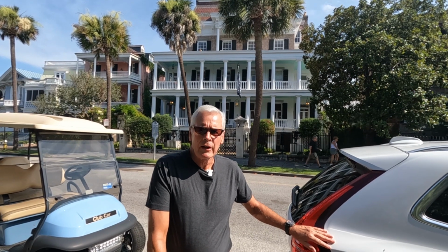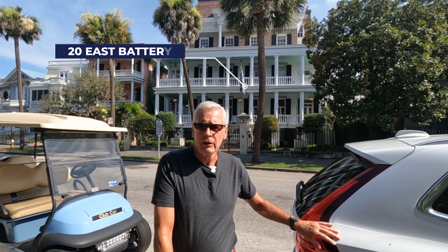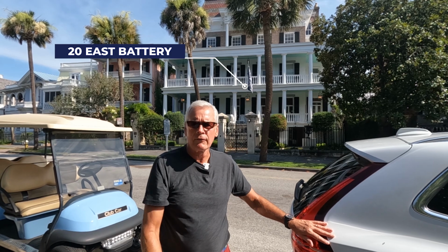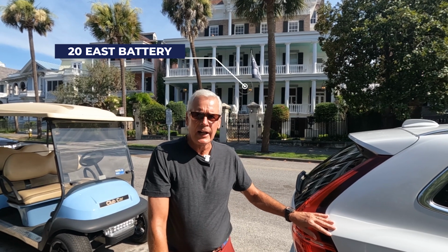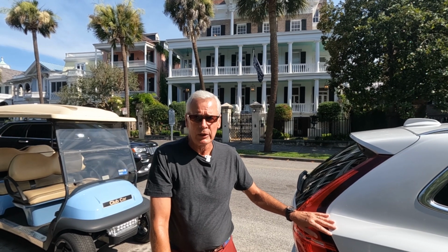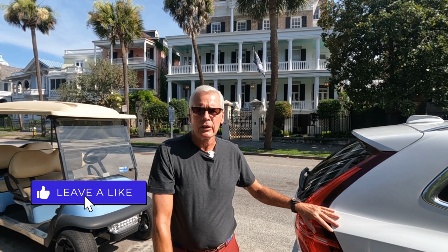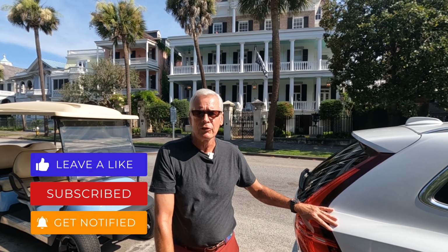So we just checked out of 20 East Battery. We're here in the Battery area of Charleston. And this is a huge house, bed and breakfast. Actually really cool. Some of the relics in that house are definitely for real. And we went all the way to the top floor last night and looked at the other rooms. Really amazing. And you're right across from this park, which is cool.